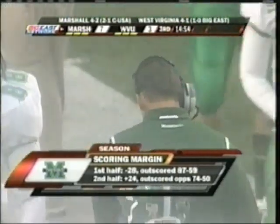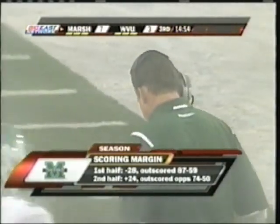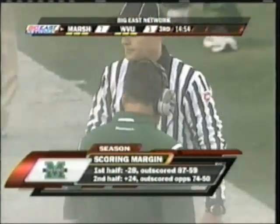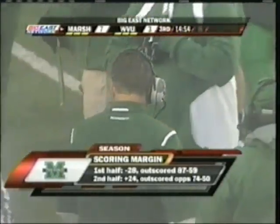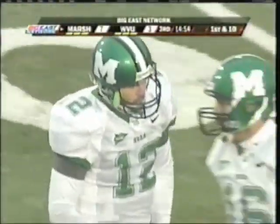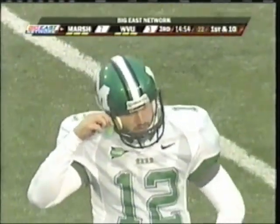Well, you see first half versus second half. And they are a second half team. Yeah, according to that graph, and it's just the opposite for West Virginia. Right. They've been a great first half team and a so-so second half team. We talked about them not being able to play a complete game with 4 quarters of football. We'll have to see if those trends continue.